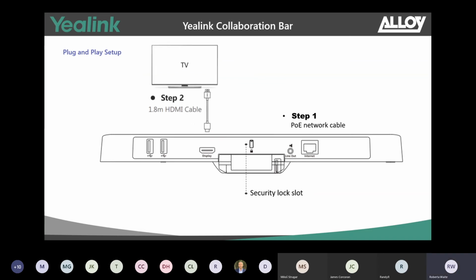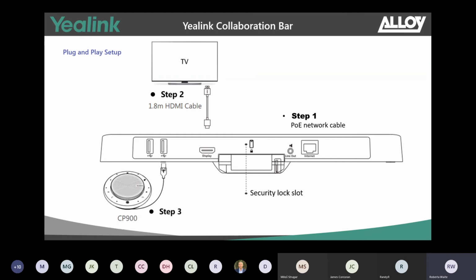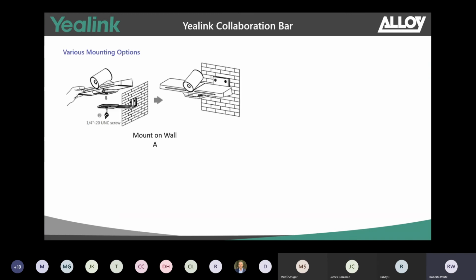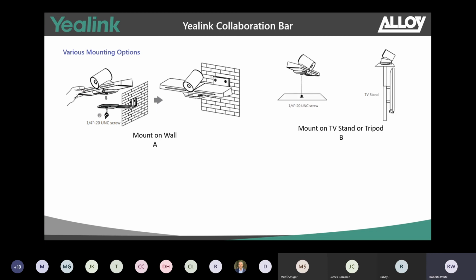So just a couple of things in terms of plug and play. Step 1, PoE network cable. Step 2, HDMI to the TV. Step 3, you add your speaker mic to it. And then there's various mounting options that can be included.